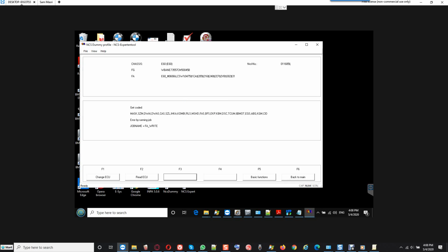Error by resetting ECU. So error by running job. All right, let me see if I can go back here and read out the car. And all these ECUs, I'm going to code them with the relative FA. All right, we're going to change. We're going to process. All right, process car. I can't process the whole damn car because it's going to take a long damn time.